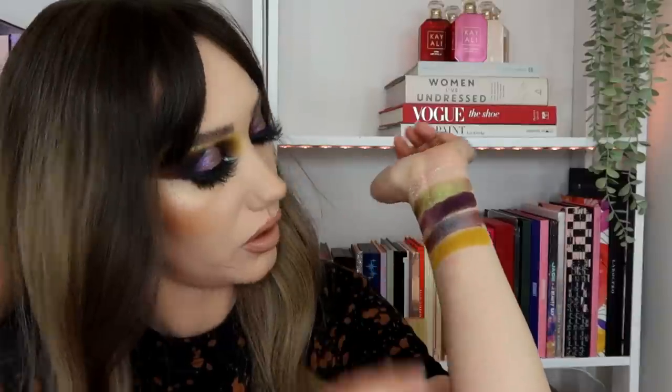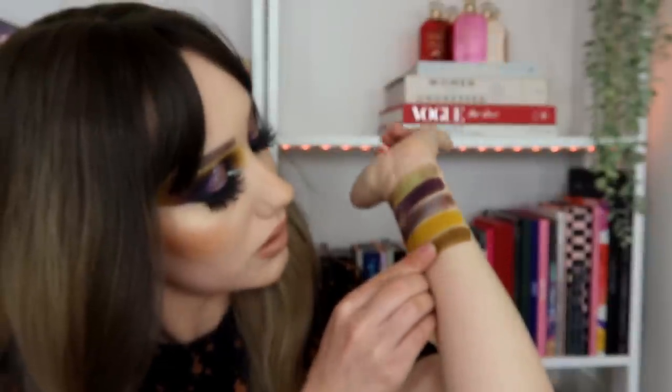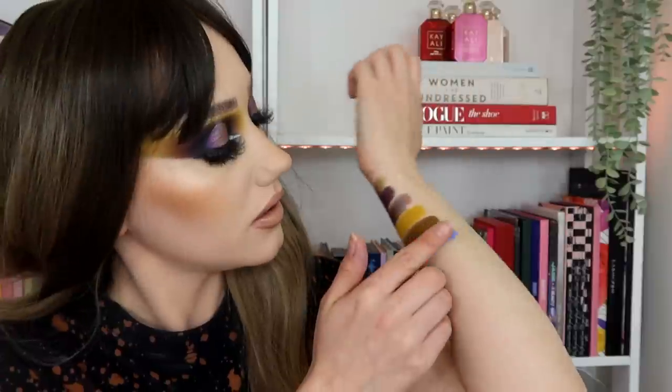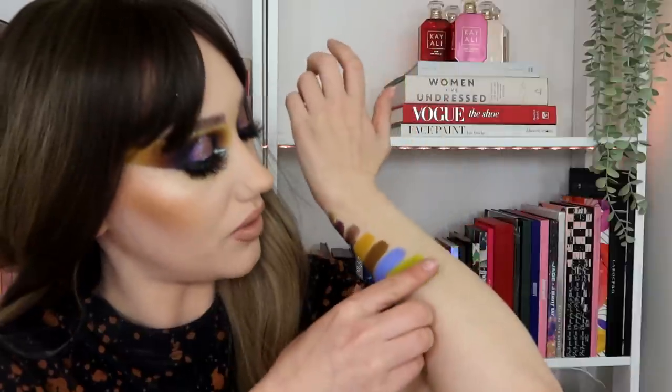Fog. That swatches phenomenally. It's like a green mustard. It's really unusual. We have Gloom. Again, I used it today. It's like a green toned brown. Then we have Obscurity. I can't believe I'm going to fit this whole palette on one arm. This makes me happy. This shade again is super cool. This is Murky, which is like a matte chartreuse lime. Then we have Dusk.